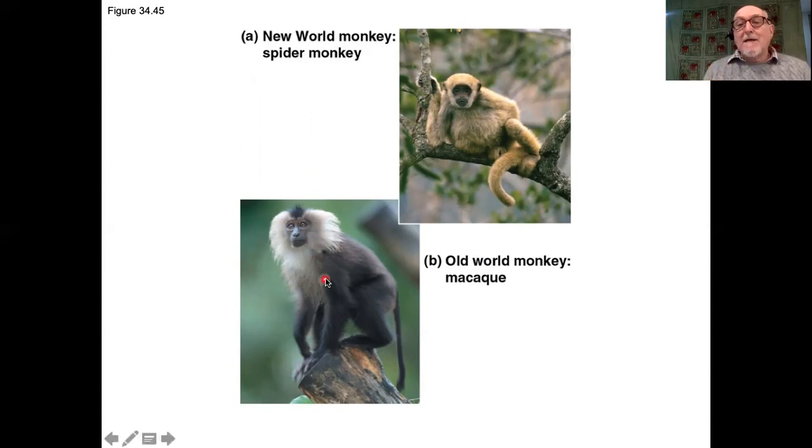The Old World monkeys, a very, very diverse group, not surprisingly, because they are a very ancient group and a very successful group of primates. They occupy many different habitats throughout Africa and Asia, and there are even European monkeys as well in the south, in the Mediterranean.